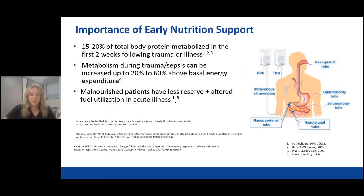So, the importance of early nutrition support. To help mitigate the effects of this intense immune response, it's important to start nutrition support early. We cannot pick where we burn calories from. And in a stress state, the glycogen stores from the liver are depleted within 24 hours, and then the body will catabolize skeletal muscle to mobilize amino acids.